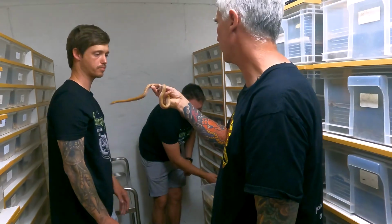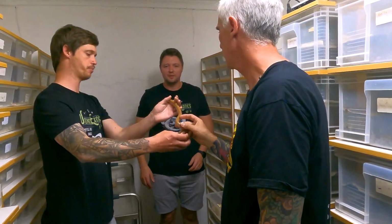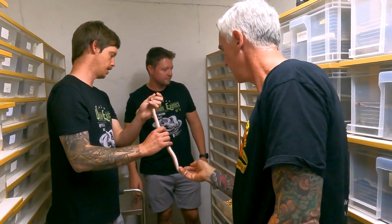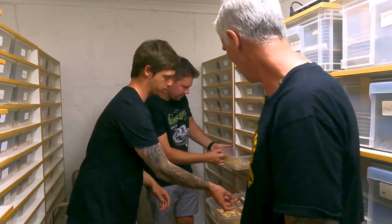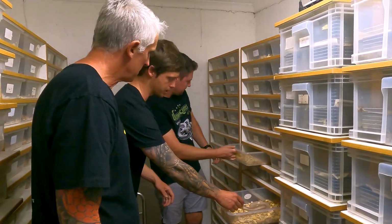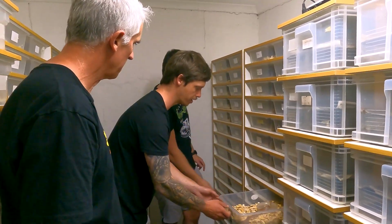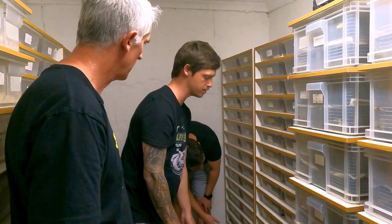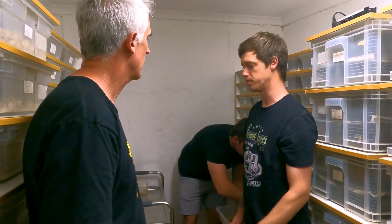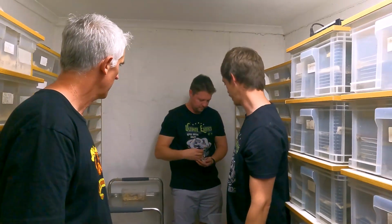Typically egg-laying species? Egg-laying species, yeah, and they're quite prolific breeders. They love to lay, they love to eat. With the colour mutations though, it's not as rough as with the single gene animals. House snakes have always been known to be prolific breeders, but with the gene stackings and the mutations, you get a lot of infertility sometimes. Sometimes you get perfect clutches.